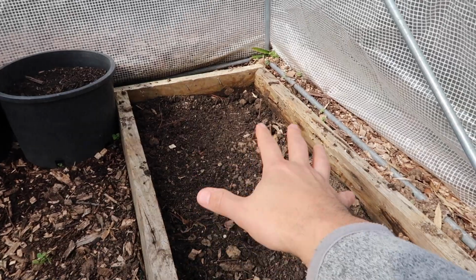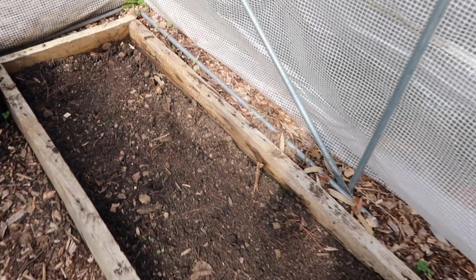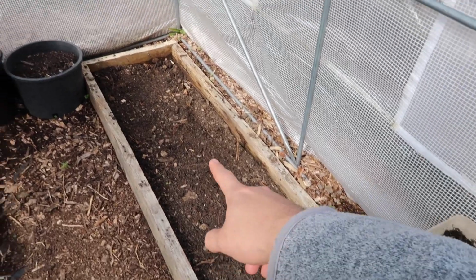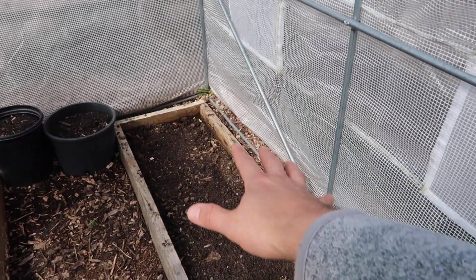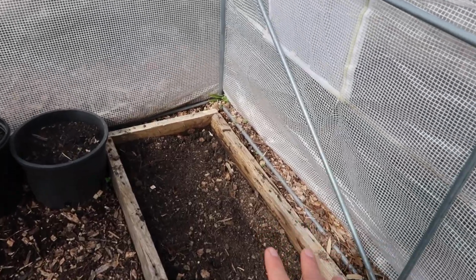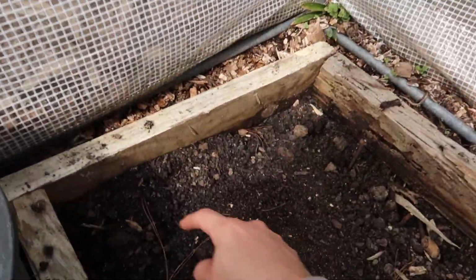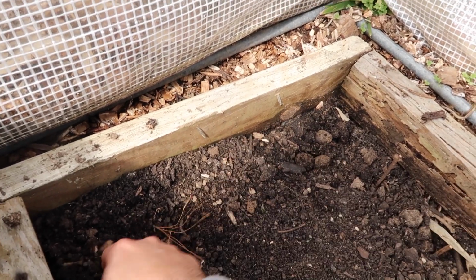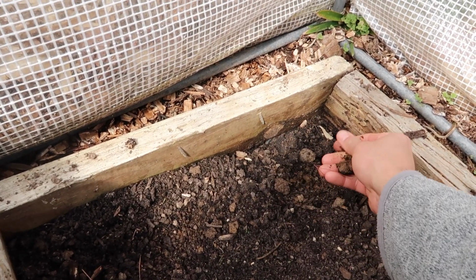I am going to be planting everything that I just told you about right here in this raised bed. This raised bed is only about 20 inches wide and about 5 to 6 feet long, not very big, but in this little area I'm going to be starting little seedlings that I can use to transplant to the rest of the garden once the temperatures outside get a little bit warmer.